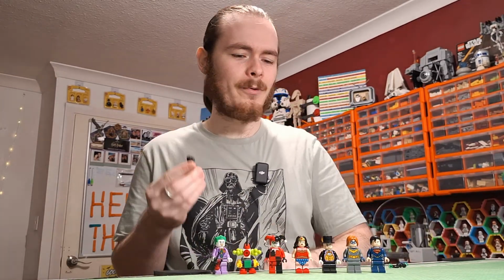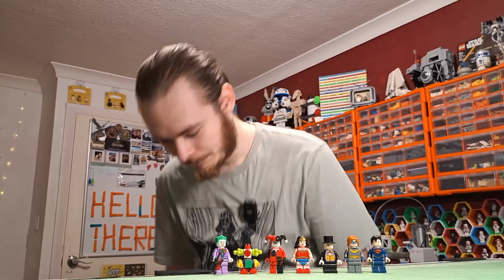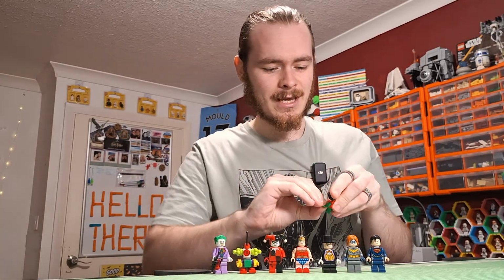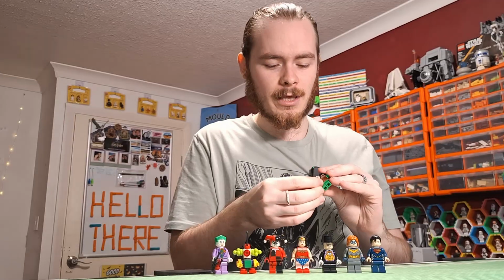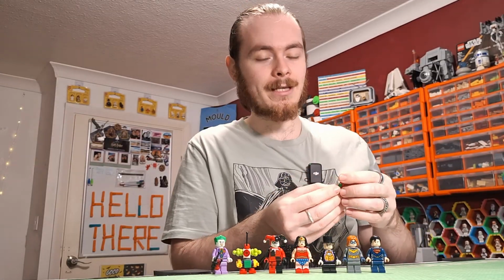I just feel like that pop of color is needed among these figures, and again, something that pops up in the animated series. If you are swapping hands and especially arms on your minifigures, be careful for any cracking. You don't want to push the arms or hands too harshly because that will lead to breaking of some Lego parts.